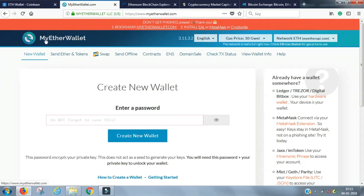So you want to go to myetherwallet.com and make sure that it's the right website. There has been a lot of fraud about people trying to copy MyEtherWallet, and there have been some changes to the website up here. As they say up here, bookmark myetherwallet.com. It is important, and definitely use MetaMask as a verification to log in. That's important.